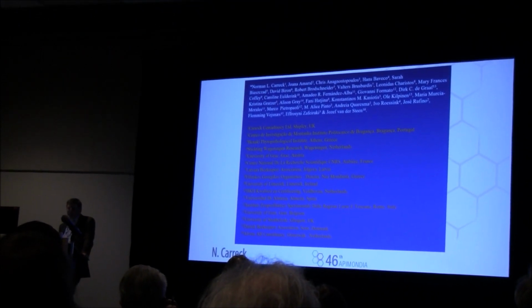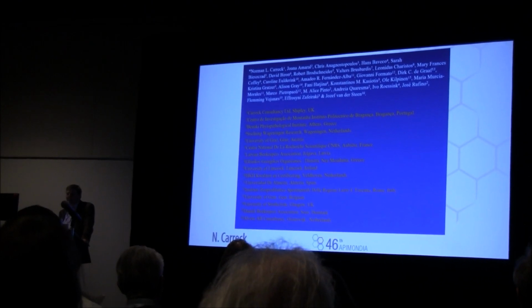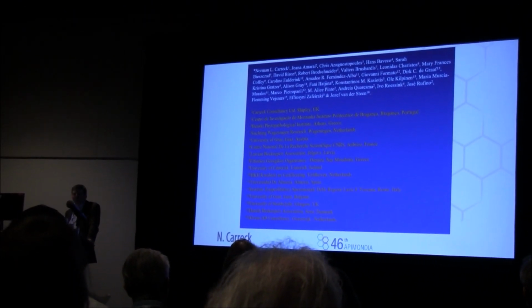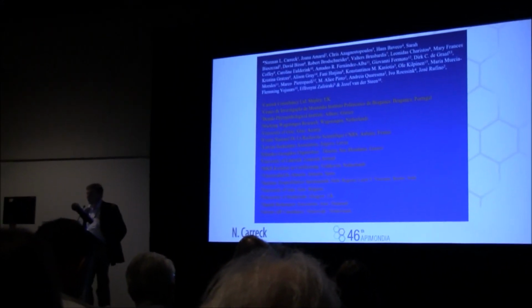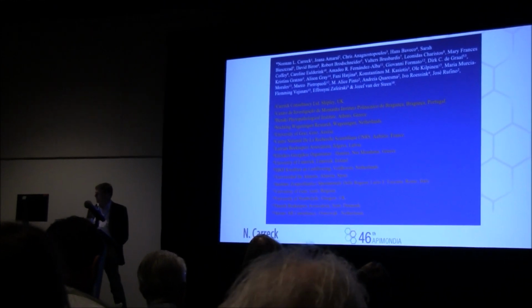We are bee research scientists, we are beekeeping extension specialists, we are molecular biologists, we are analytical chemists, we are modelers, we are statisticians, and we've also got some social scientists on board to try and understand the motivation behind why beekeepers would want to take part in a citizen science project.